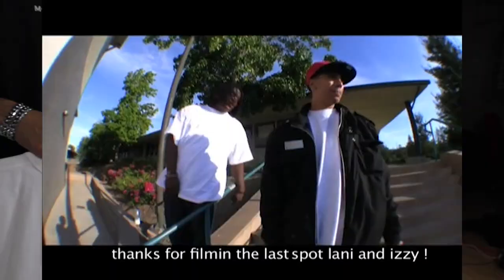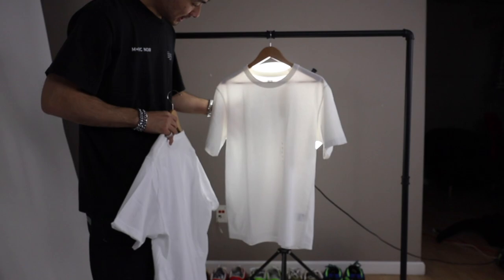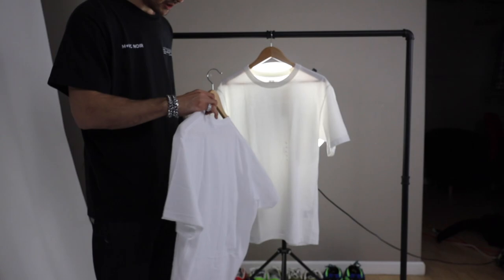Okay, so this is the super thin Uniqlo t-shirt. You see my hand? Like, you can see my hand, right? Okay, so then now we're gonna put the thicker one on here. Hold on. Now, can you see my hand? It's way harder. So, like, clearly this one is way thicker. So just the thin t-shirts, just stay away from these. These suck.